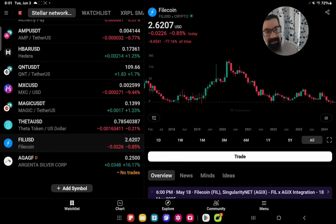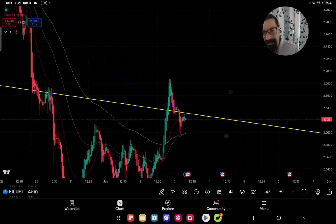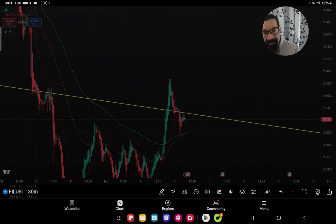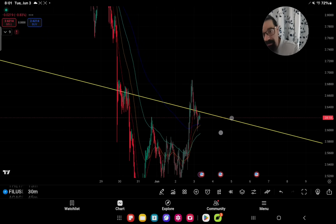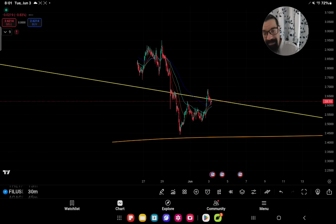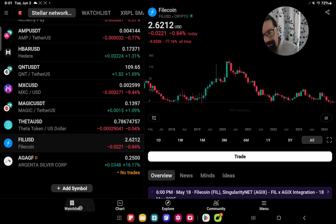Filecoin's the same way. It's showing signs of a possible short-term reversal as it's trying, in the 45, to build this. In the 30-minute, it's already built, for all intents and purposes, this golden cross. Now we're going to try to see if it holds or if this was just a short-term movement that fades out. We're right up at the resistance area, so there's a lot going on here. A lot going on here.